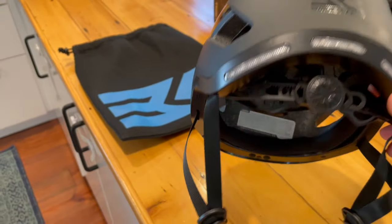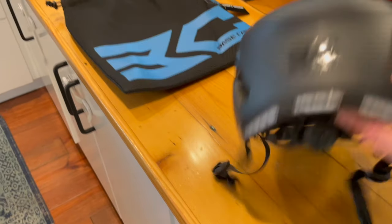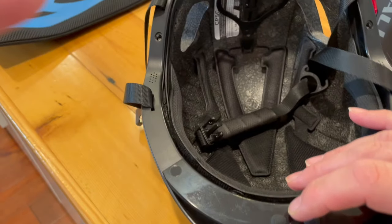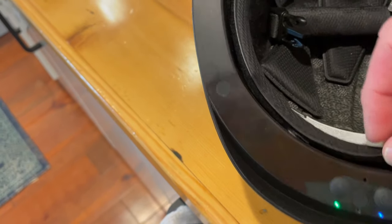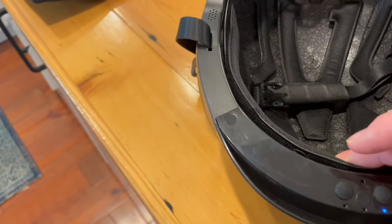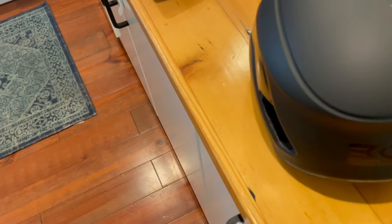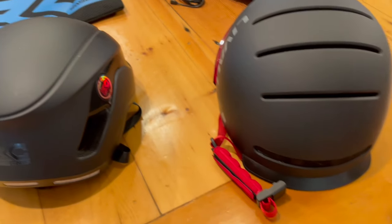It's nice and bright. The lights are good. I don't remember how to turn on this rear light. Let's see. There's a couple little buttons here. That's the power button. The USB-C cable charger input is right there. There's no protection from water of any kind. Let's see, what's that one do? Nothing. All right, so that is that one. This one I'm sending back.